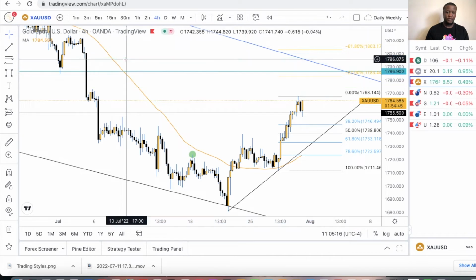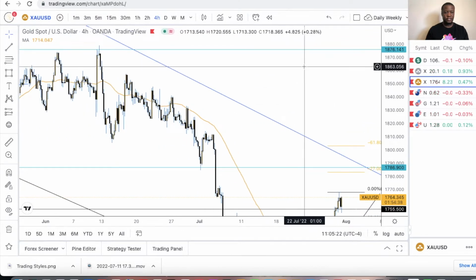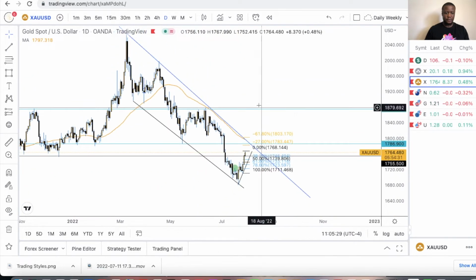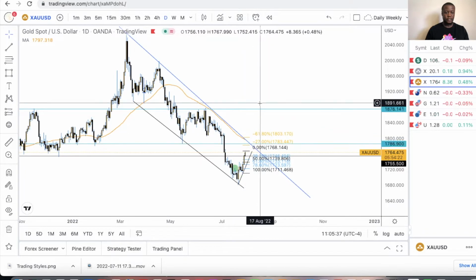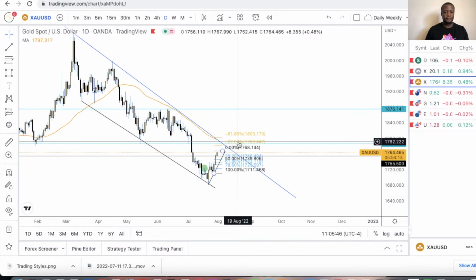And once we get there, we could possibly be going short because we do have this declining trend line as well. If I pull it up on the daily, you can see that we do have a descending trend line. So you could possibly pull back up to right here, and then we could possibly be looking for shorts if this trend line holds.